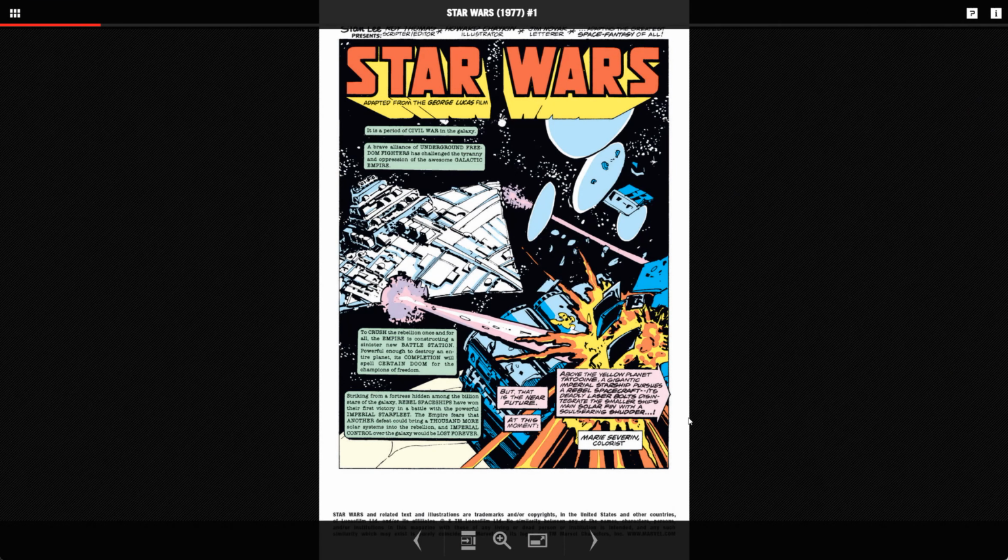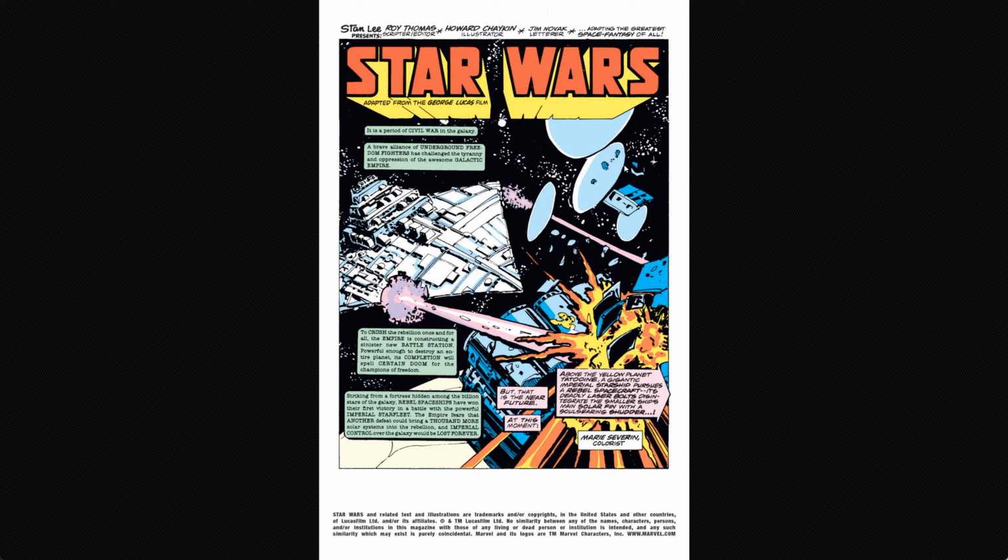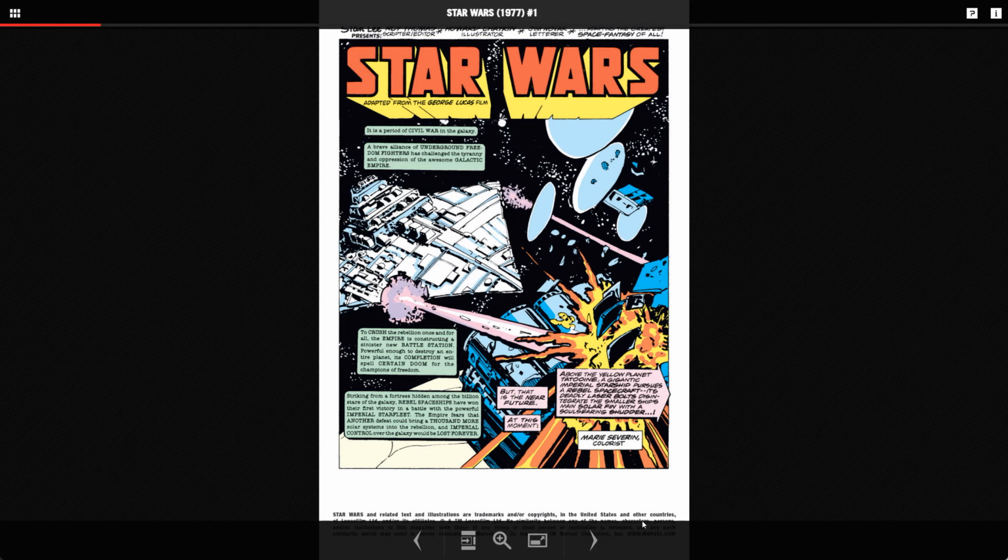So the interesting thing about this book is it is drawn by Howard Chaykin, and Howard Chaykin was a new artist. When I got this book in 1977, I was not happy that they picked Howard Chaykin, who was pretty much new to Marvel. He came from DC. He only did 10 books at Marvel before he moved on. So it starts with Princess Leia's ship being attacked.